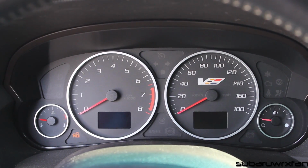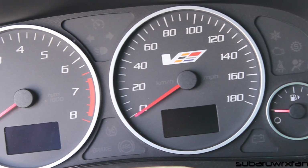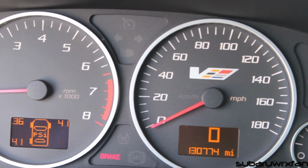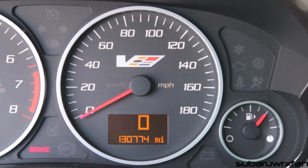The gauges in this car are also really cool. Very clear, easy to read, like the big V there. And it also has an integrated G meter. It has tire pressure monitoring and a few other little things like that. It also has a digital speedometer, which is nice too. So a pretty nice gauge cluster, especially for 2004.